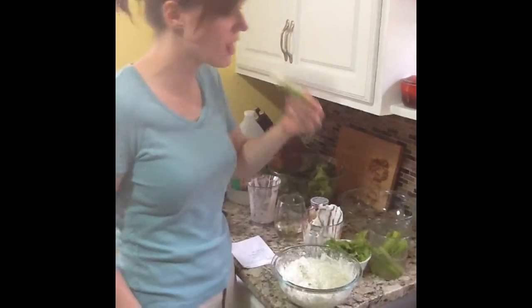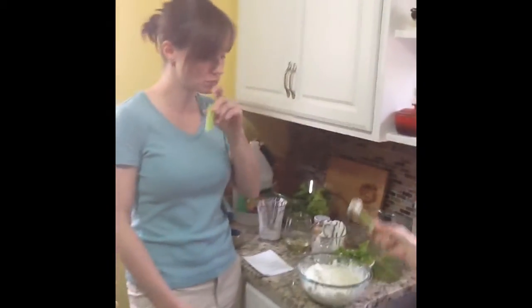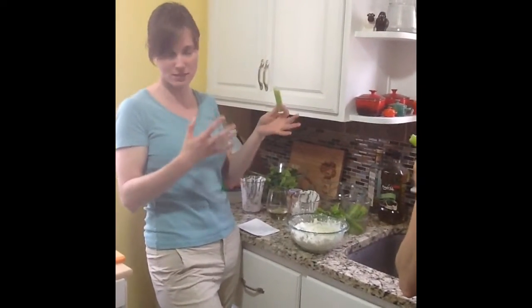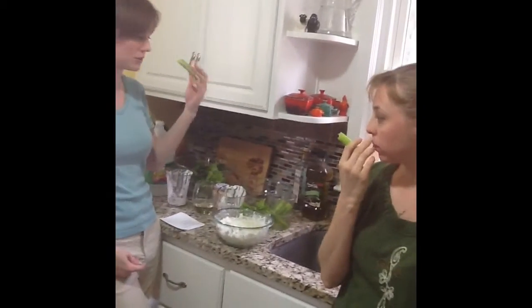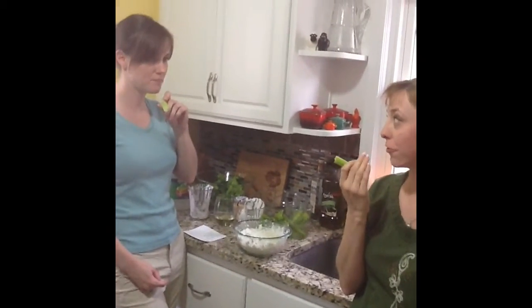Alright, let's see. This is definitely ranchy, definitely peppery. Might be a good alternative to guacamole if you need a kind of a Southwest Tex-Mex dip and have somebody who doesn't like guacamole or avocados. Yeah, I love this. That's so fresh. Yeah, it really is fresh.